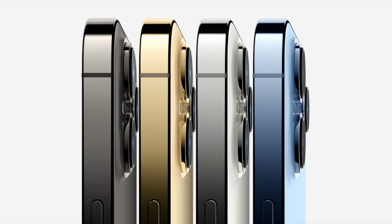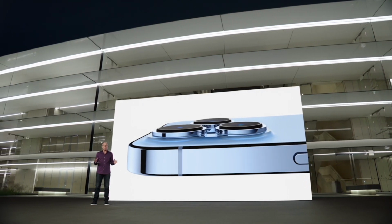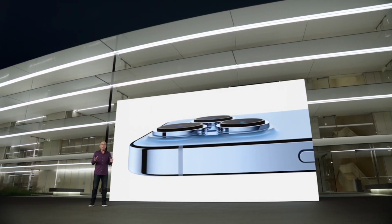As far as colors, it's pretty much the same colors that we got last year with graphite, gold, silver, and then it looks like they've slightly tweaked the blue from last year and they're calling it Sierra Blue. So it's kind of a lighter sort of sky blue this year. I'm gonna have to see how it looks because I'm not really sure. I currently have the Pacific Blue, which I really like, but I'm not a huge fan of lighter blue colors. So I'm gonna have to see if I wanna get that one or stick with the graphite.